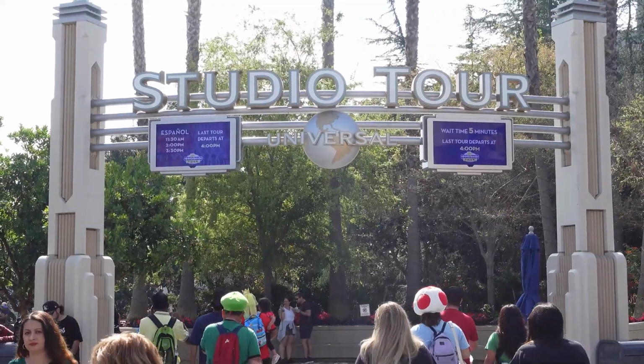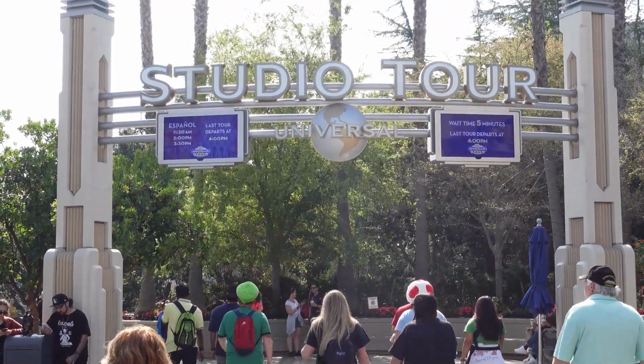We're heading back up to the upper lot because there's actually something included that doesn't include Super Nintendo World when you buy the early park entry, right? Yes, you get a one-time express pass for the tram tour. Yeah, that's a great amenity to have, but you get it until 11 o'clock, so you have to be able to leave Super Nintendo World. Yeah, I think they want you to not spend a lot of time in Super Nintendo and leave.